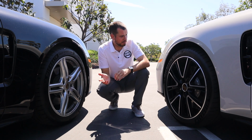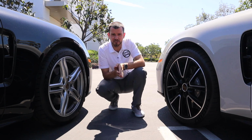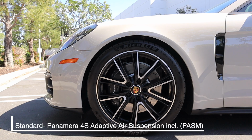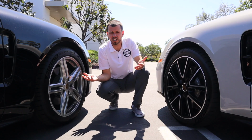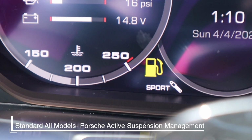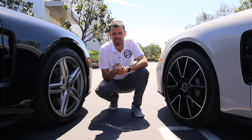Now when we're talking about the suspension, major upgrade here when we're talking about all the Panamera 4S variants. Now comes with adaptive air suspension with PASM. I've talked a lot about this in my Taycan videos, but this allows you to raise and lower your car as well as stiffen up the suspension. Now that's on all of the Panameras, which has the 4D Chassis Control, which is going to give you Normal, Sport, and Sport Plus modes. But with the Panamera 4S, you can also raise and lower your car, which is a fantastic option.